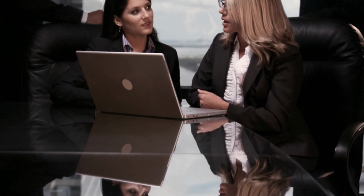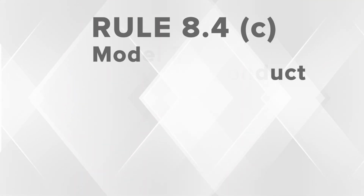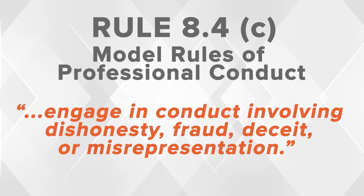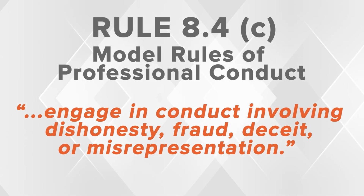Attorneys and law firms should conduct all marketing efforts in accordance with professional standards. For example, Rule 8.4c of the Model Rules of Professional Conduct states that it is professional misconduct for a lawyer to engage in conduct involving dishonesty, fraud, deceit, or misrepresentation. Many violations of Google's terms would also constitute a breach of this standard.